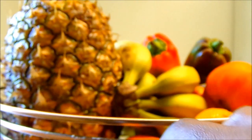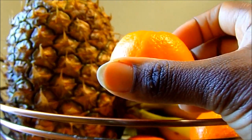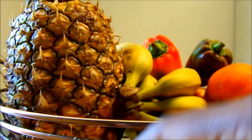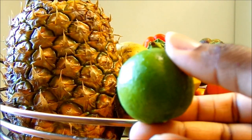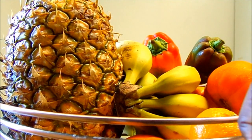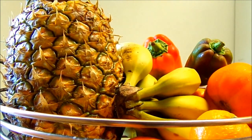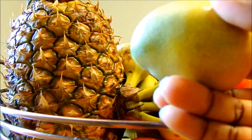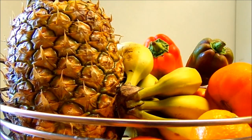And what color is a banana? Yellow. What color is a tangerine? Orange. What color is a lemon? Green. Good job. What color is a cherry? Red. Good job. And what color is a mango? Green and yellow.